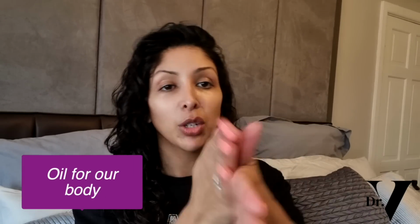And last but not least, something we all forget is the oil for our body. So this is the retinaldehyde oil I make for myself, and it's got tetrahexyldecyl-ascorbate. It's got retinaldehyde, which works 11 times faster than retinol. It is amazing. And I literally put it everywhere, all over my body and my feet.